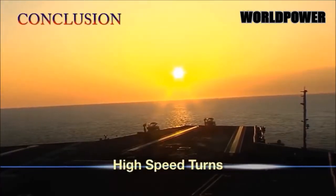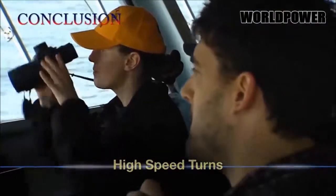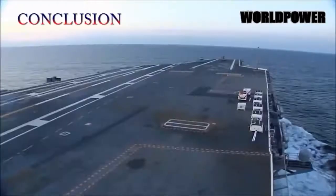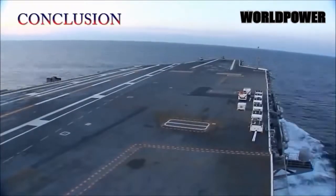Individually, the changes made between the Ford and Nimitz classes seem isolated and inconsequential. But when taken together, the Ford line of aircraft carriers shows the direction forward.